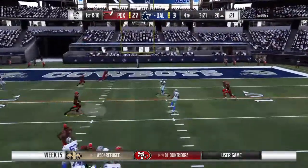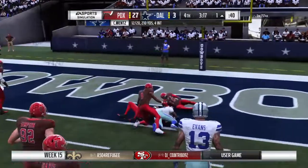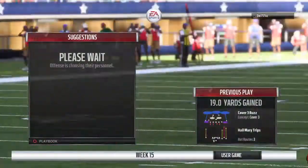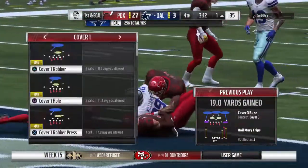Throwing is Wentz. His throw caught right around the 6. And he's brought down after a very nice gain. Another big gainer that time. This one goes for 19 yards.